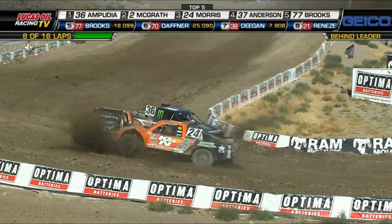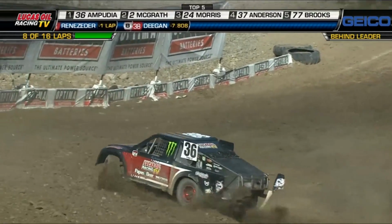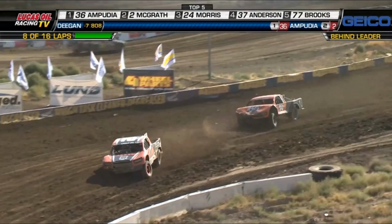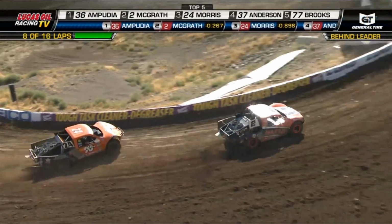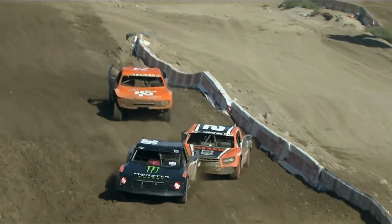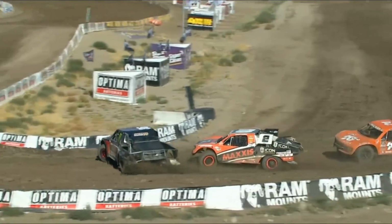Contact between the point leader, Jeremy McGrath, and Rodrigo Ampudia. They get separated. What will be the call right there? I think Rodrigo stepped out all by himself, and then they got hooked up. Oh, that's a tough call. I'm making the right one there. Trying the outside to in maneuver. He stepped out. So close.